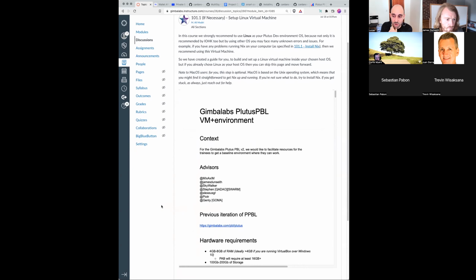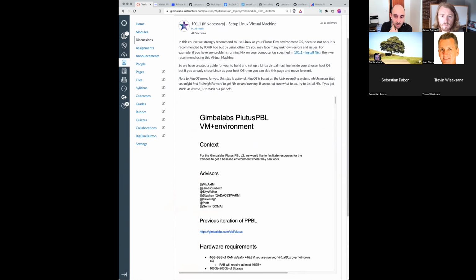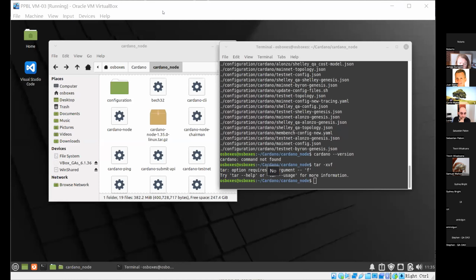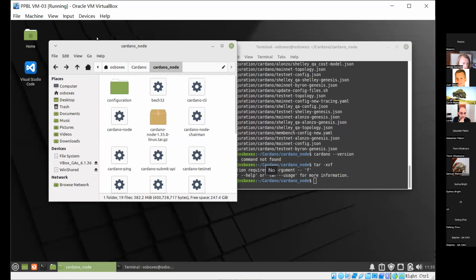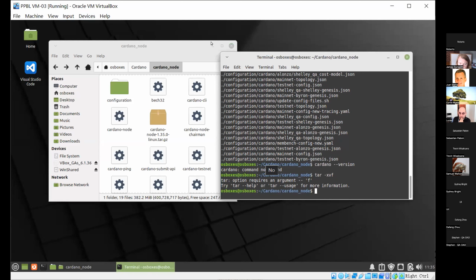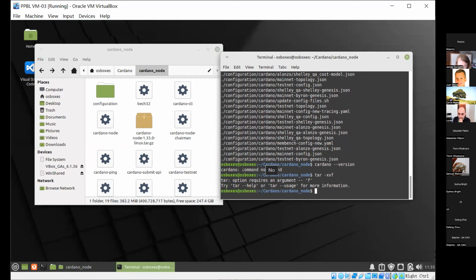Yeah. May I share screen? I think so. Yeah, definitely. So this is the thing I have right now. I hope this is correct. Linux system. Yep. So I'm trying to install the Cardano node, but I don't know how to execute and install them.